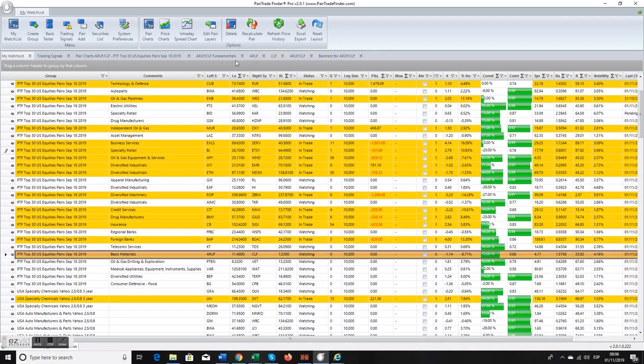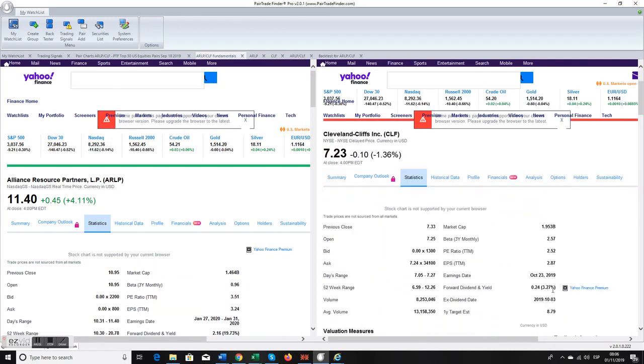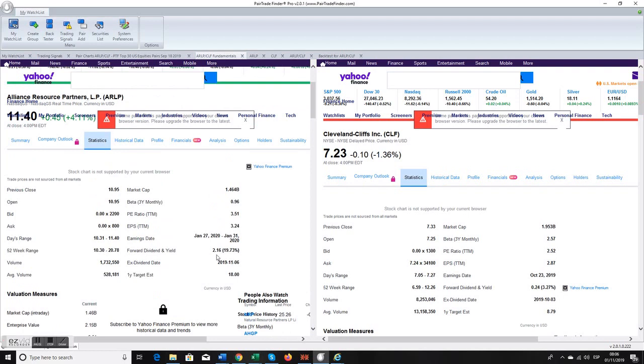Keep in mind something. If we look at the fundamentals, we've got a 3.3 dividend yield on Cleveland Cliffs, and Alliance Resource Partners, it's a limited partnership. It's built to dividend out all its earnings as cash dividends. It's a tax effective way for its shareholders. It's got almost 20%. They pay 54 cents a quarter, and we are going short Alliance in this trade.